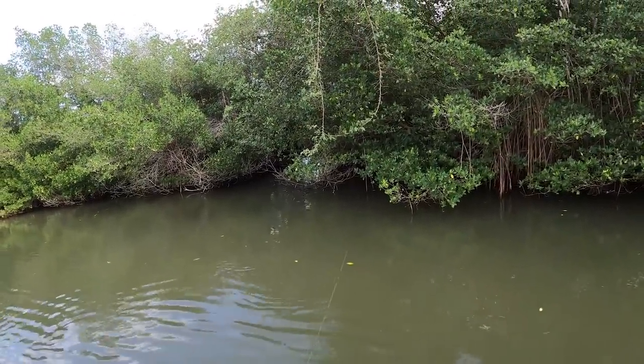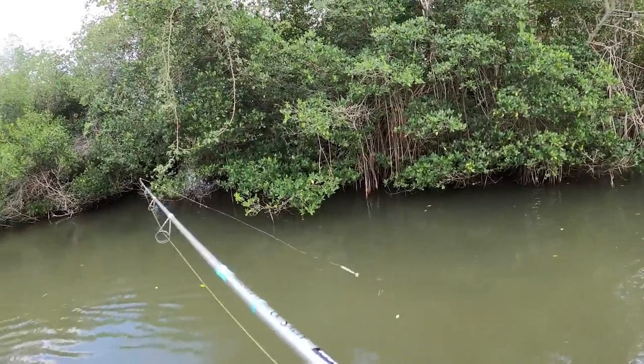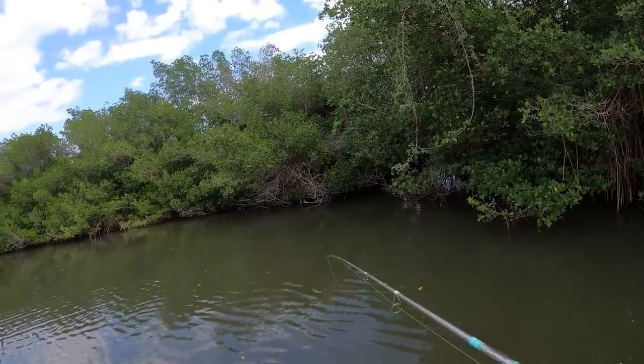There's like a nice pocket in here. I feel like there's gotta be a fish in there. I mean, that's probably why those two bigger snook were hanging outside, but maybe even a bigger one sitting up inside there. I'm actually kind of surprised. I thought those two snook were gonna just hammer the swim bait.